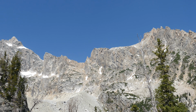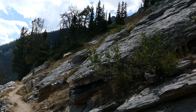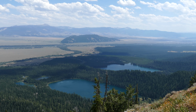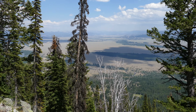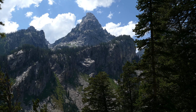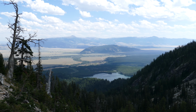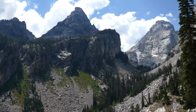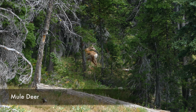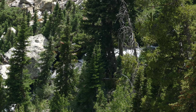Then we turned around and worked our way back down to the junction with the Garnet Canyon Trail. That trail starts out climbing just a little bit, and then it levels out and wraps around and gives you a really cool look once again at Bradley and Taggart Lakes, and the Jackson Hole area. It's really big and broad, with awesome views of that. Then you wrap around and turn up the canyon, and it stays pretty level for a while, and you get a really cool view of Nez Perce Peak, and tons of granite in there.